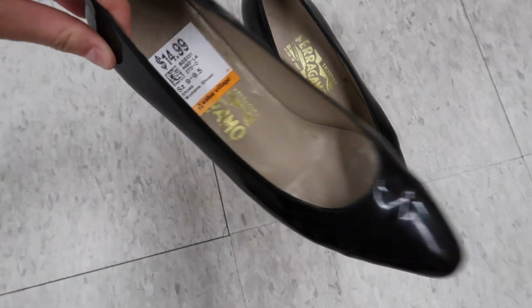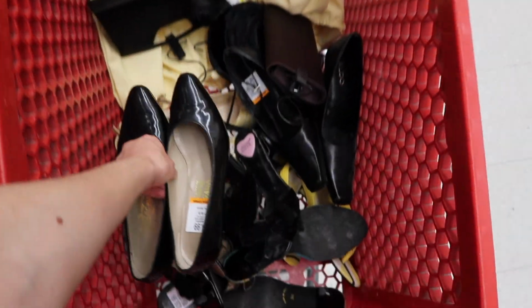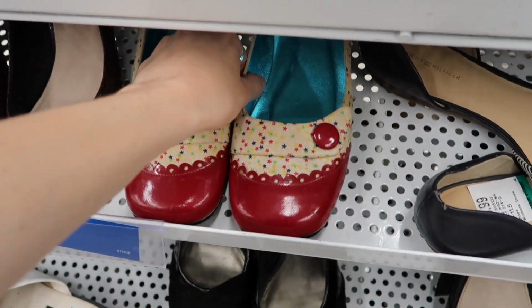I also found those Ferragamo heels. They're definitely a very vintage pair, and I ended up leaving them behind because ultimately they weren't really my style or something that I could picture selling in my shop.